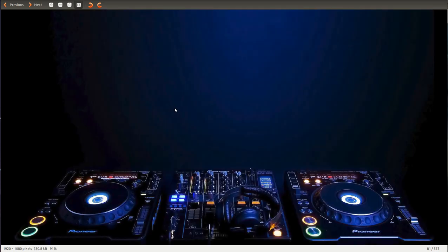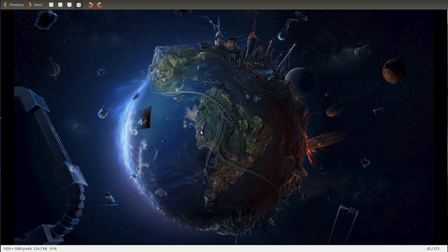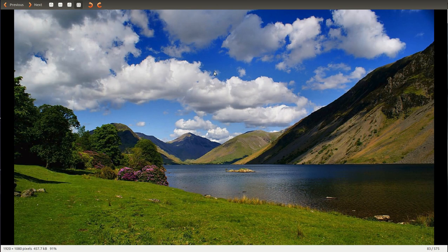DJ booth. Pretty lights. The earth with Paris at the top. It's a small earth. Beautiful shot.